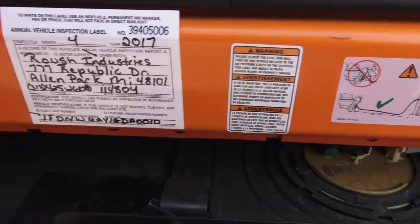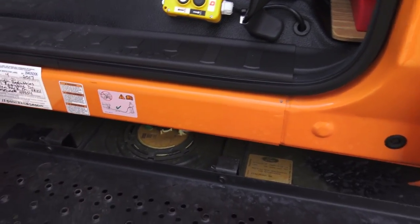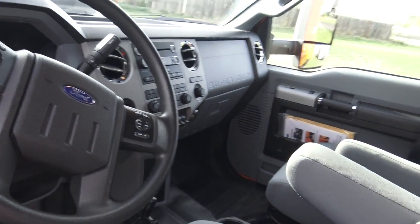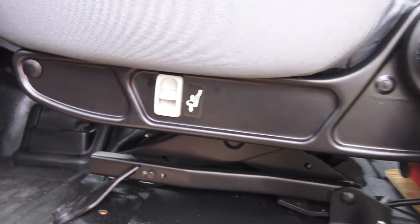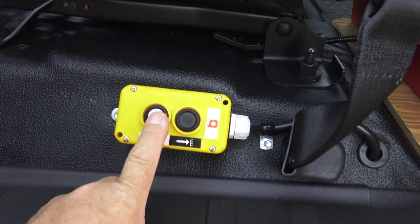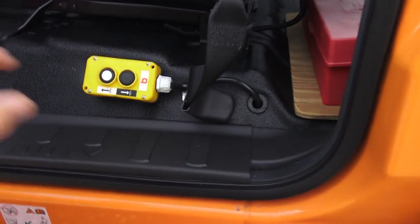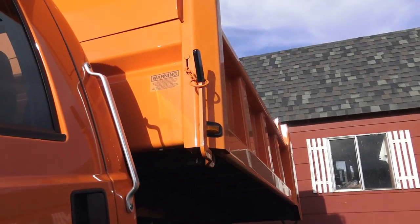But anyway, it says this puppy is a Roush Industries put it together. So that's where this went from the factory, from Ford, over to Roush, and they finished it, put that bed on it. A lot of this looks a lot like a Super Duty, but look at this. It's got an air seat, up and down. I know with the engine off, I can get it to go down. That's cool, like a real trucker. And down here is your remote for dumping the bed up and down. I couldn't quite tell if that was electric or hydraulic. You can't really tell.